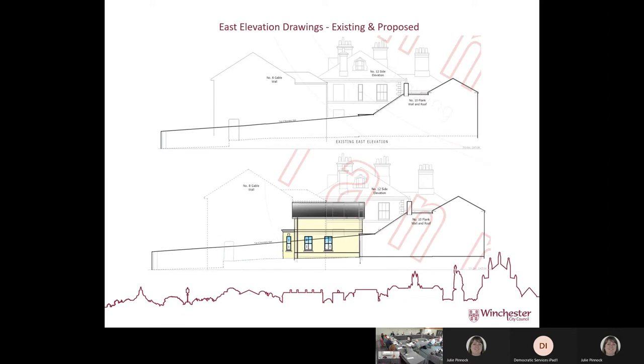Next, we have the east elevational drawings. So the proposal itself is situated below the eaves of the neighbouring properties, with no first floor glazing to the site elevation, as well as being situated behind an existing boundary wall.